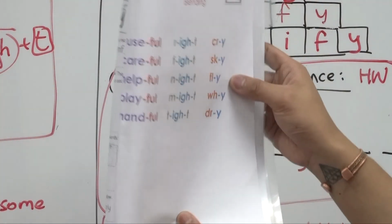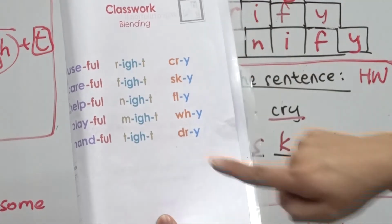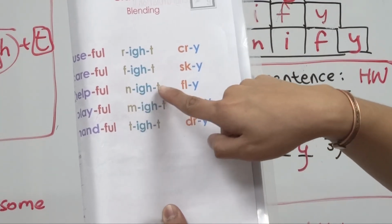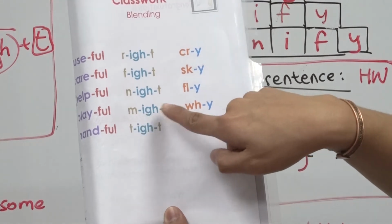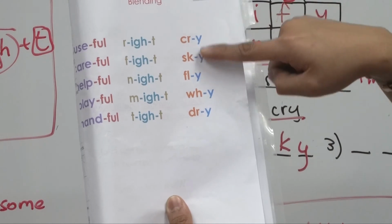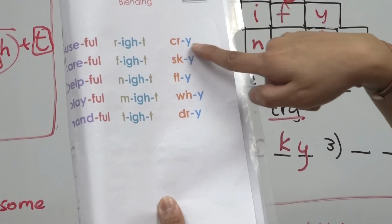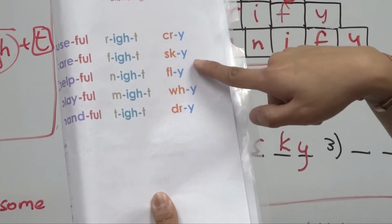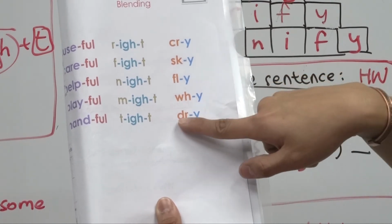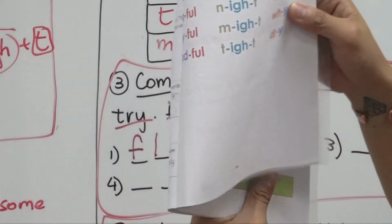And then we have the I in the middle sound. So right, fight, night, might, and tight. Then the I sound with the yellow yo-yo man in the last place. So cry, sky, fly, why, and dry. So practice the blending sounds and do your homework.